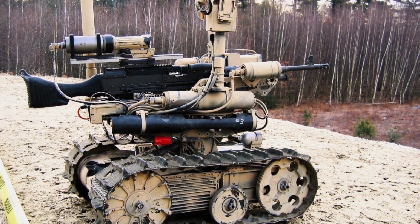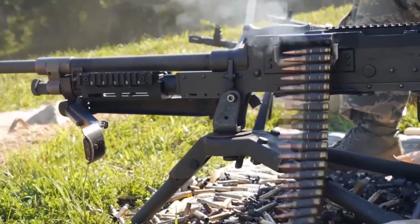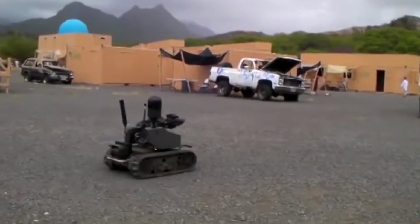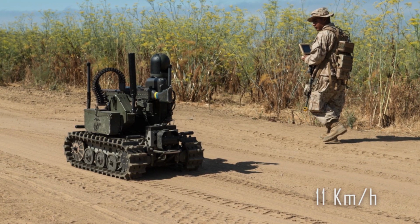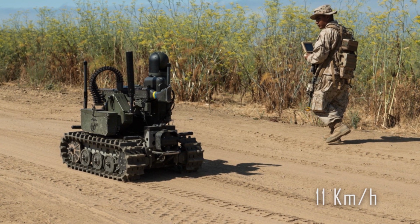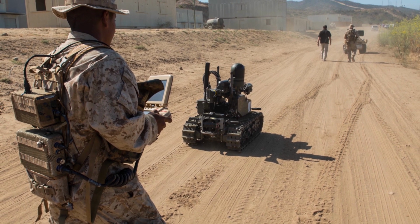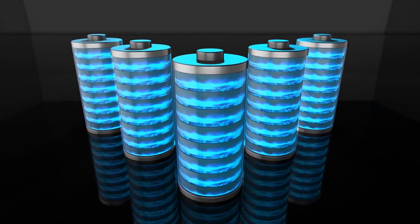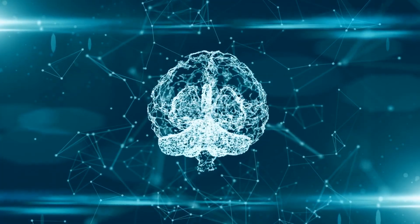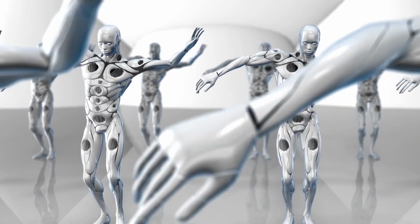The MARS robot can be armed with a 400-round M240B machine gun, a grenade launcher, or even used to drag injured soldiers out of danger. Capable of a top speed of just 7 miles per hour, it's just about fast enough to keep up with the troops and has the staying power too, with a battery system capable of running up to 12 hours. Luckily, there's no AI involved, so we're not going to see the robot uprising just yet.